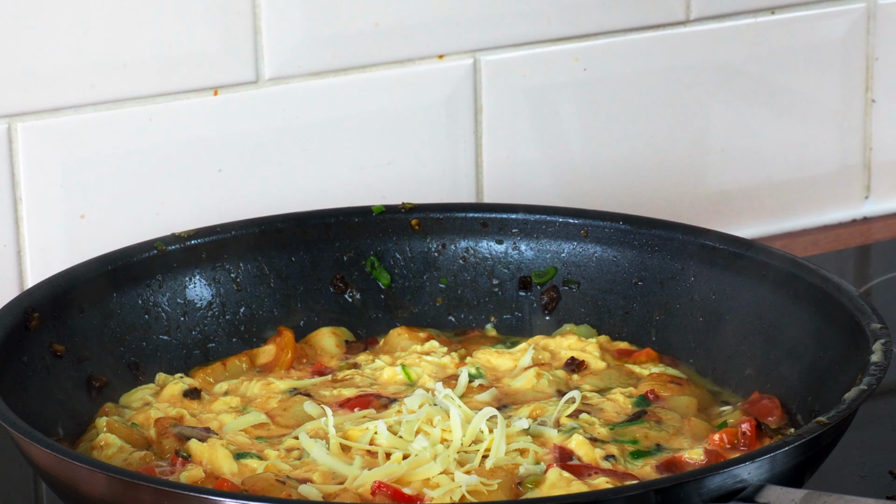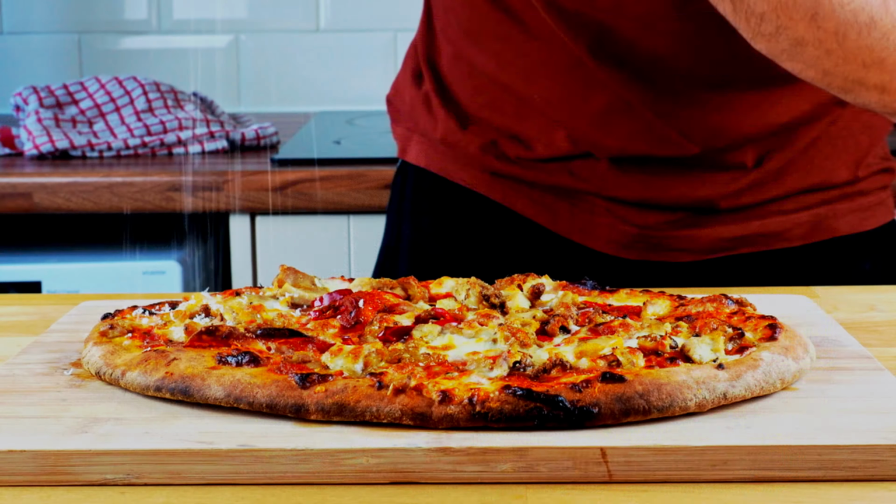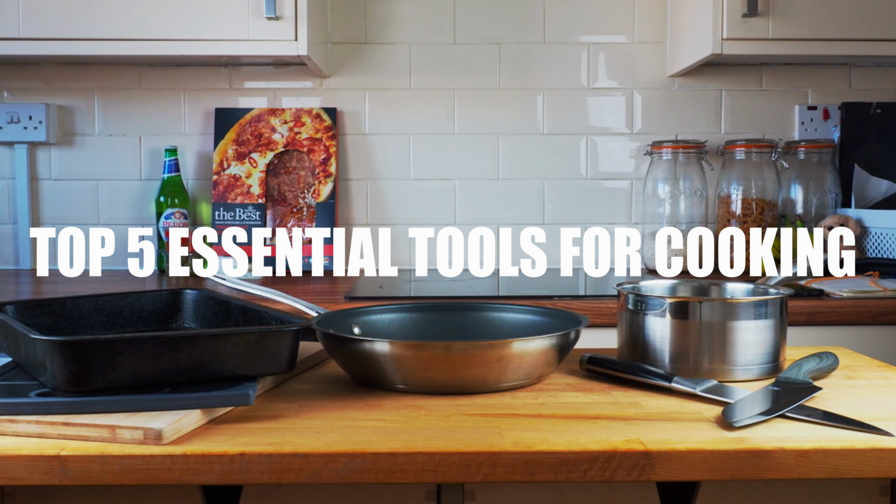Getting started in the kitchen can be intimidating. There are so many tools and utensils designed to make your cooking experience easier and more enjoyable, but it's very easy to get overwhelmed if you're stuck for choice. I'm going to break it all down for you and take it back to basics. These items will give you the confidence to cook a variety of meals. So without further ado, here's my top 5 essential tools for cooking.